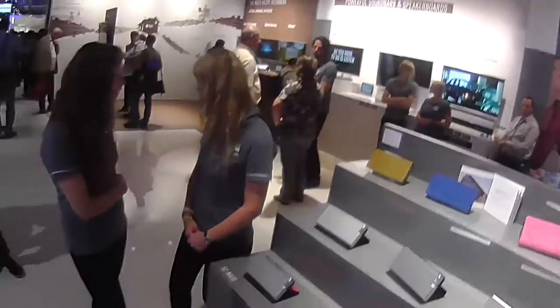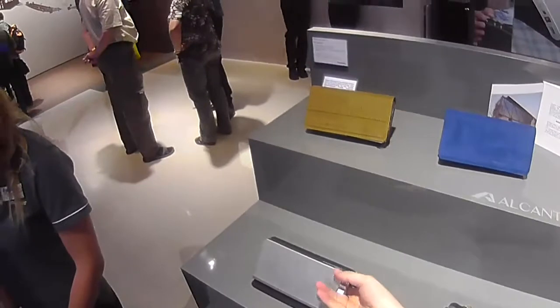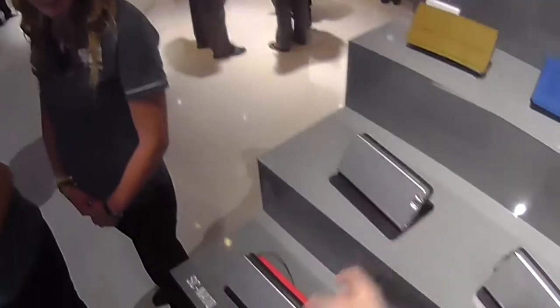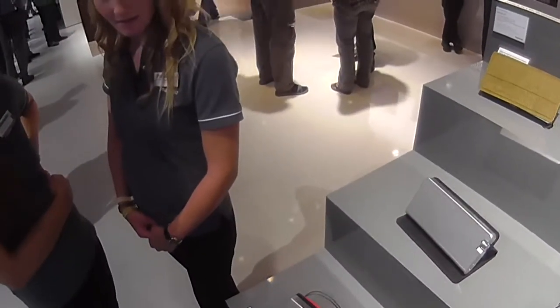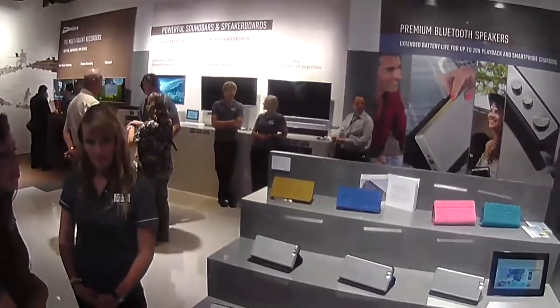You can see here a range of different cases. The cases that are coming first of all will be the blue and the red, but hopefully some of these more stylish ones will come out as well. So this is the ultra portable, ultra stylish version.